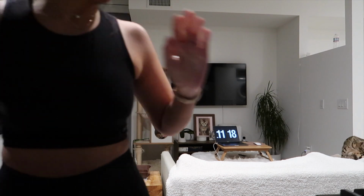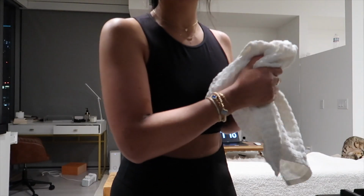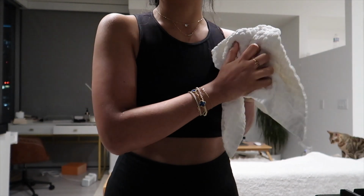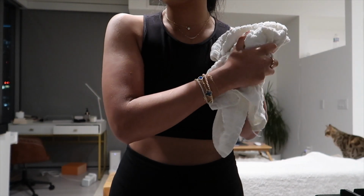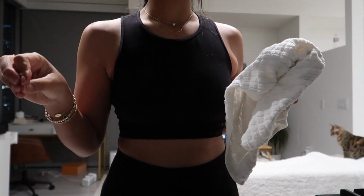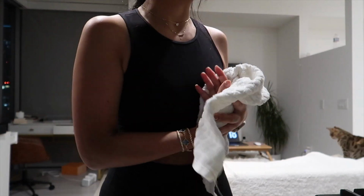Okay, so this is weird, but every time I'm in the kitchen and there's hand soap and dish soap, I'm gonna wash my hands with dish soap because of the grease, right? Like, does that not make sense? I will never go to a sink in the kitchen and decide to use the hand soap over the dish soap. I don't know.